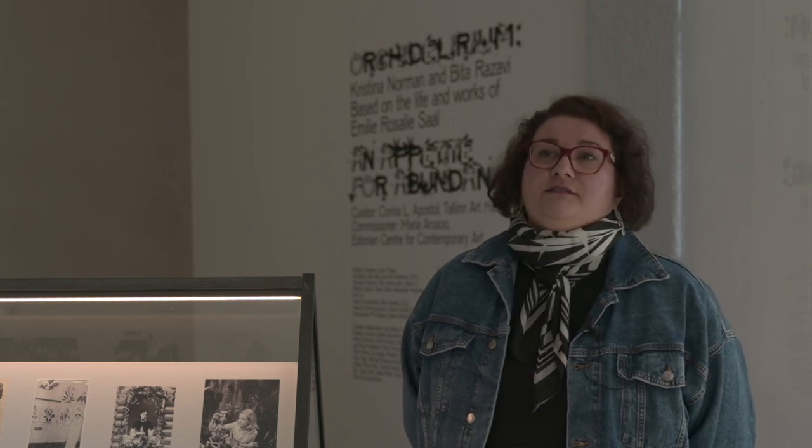And what stood out for us was that Andres Sal's partner, Emily Rosalie Sal, was a painter of botanical art. At the time, botanical art was a kind of pastime that women could undertake when they were not allowed to have a real job. And it was a means for them to realize themselves, to express themselves. And Emily and Andres had a remarkable biography that really fascinated us.